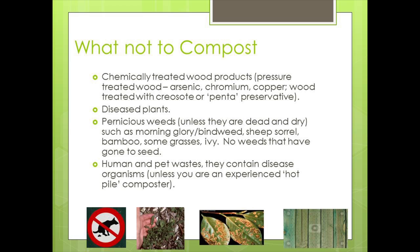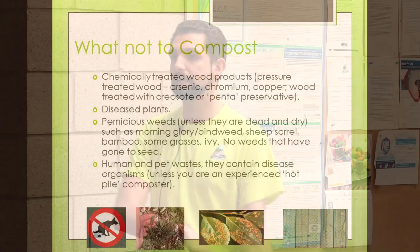And then I just have some reminders of what not to compost. Chemically treated wood, because the wood would then introduce chemicals into your compost. Diseased plants, as well as any weeds, because we don't want those weed seeds to be encouraged to grow in our gardens again, as well as any wet pet wastes, because if we aren't able to get it hot enough, then those pathogens will still be in the soil, which we don't want to introduce.